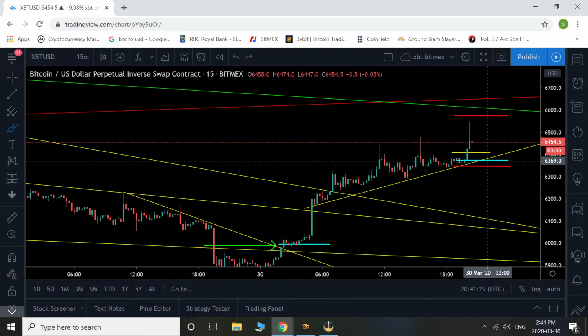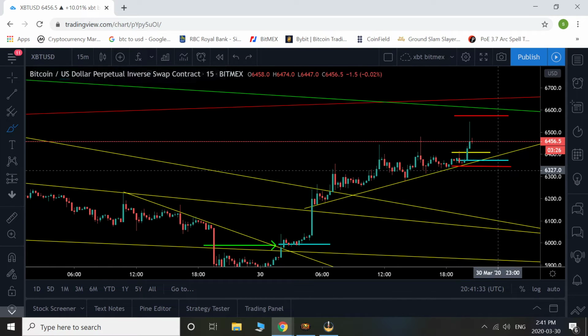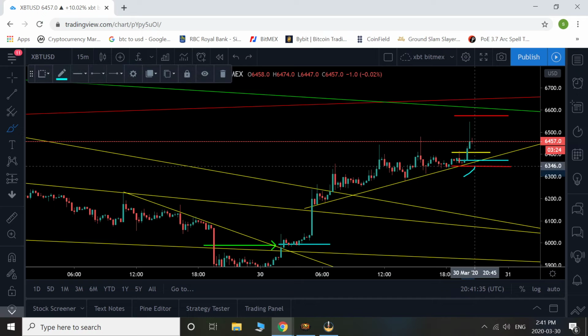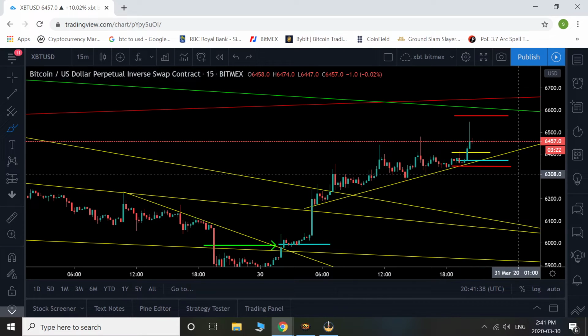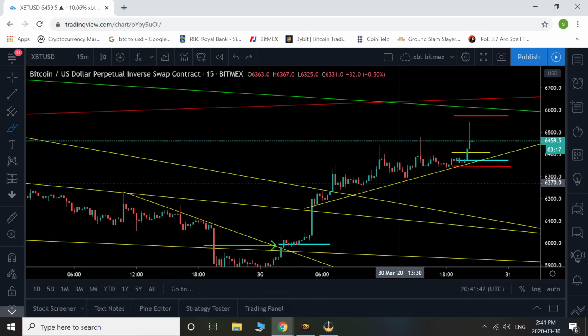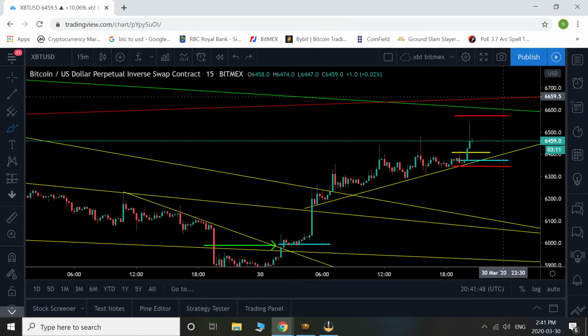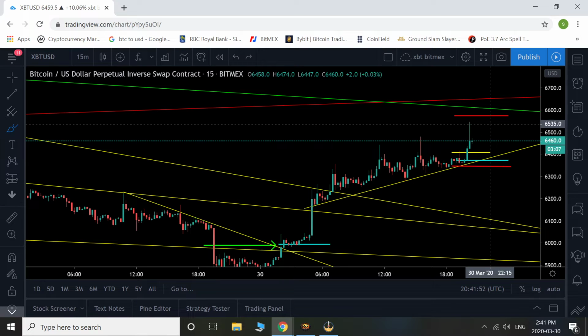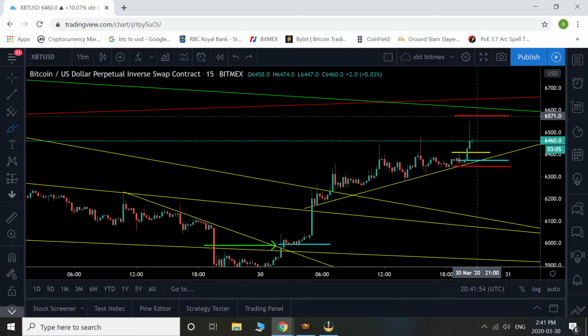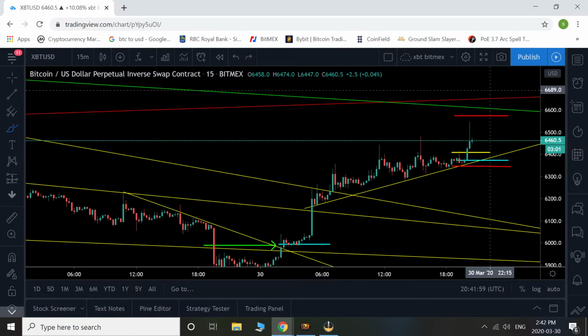So I actually opened up a long at this blue line here, and I was able to have a really tight stop loss at this red line because it'll close below this little bit of structure as well as this sloping line. So my target is just below the 6,600 region. That's where I have my take profits at. Whether we make it there or not, I guess we'll have to see. I just don't want to be too committed to a long right now because I see a lot of resistance up here, which I'll show you.